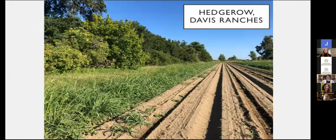So this photo was provided by Emily of a hedgerow at Davis Ranches. This is a pretty standard field next to this really beautiful shrubby hedgerow. And this is exactly this type of row crop system that I was interested in studying. I wanted to know what local scale, so what really small scale variables affected the probability within a farm that a bird could provide pest control.